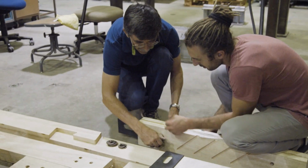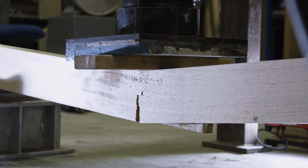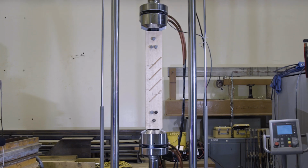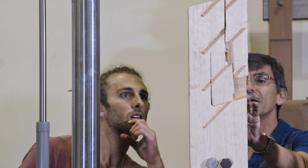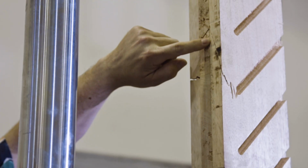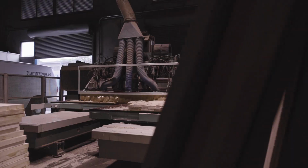So it didn't really surprise me when we tested it, the bending capacity, the shear capacity, the compressive strength. And all of those tests were comparable with Douglas fir, which is the common construction material here in Hawaii.